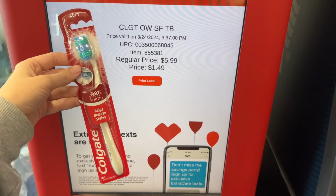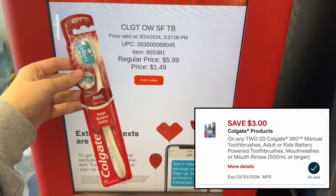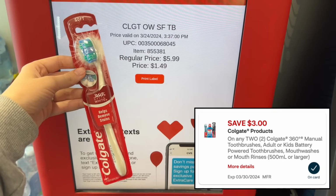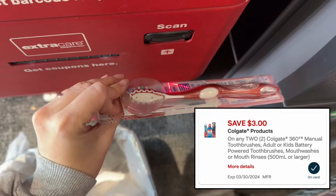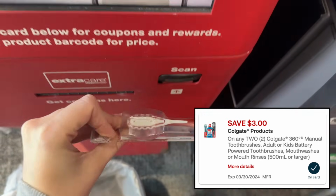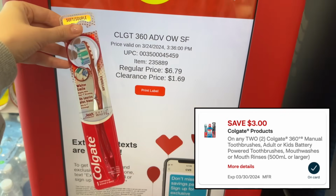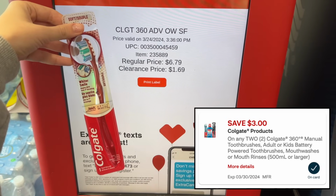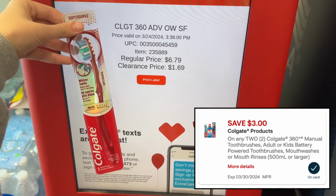If you can find Colgate toothbrushes, we do have a $3 off 2 digital coupon. These ones here are ringing up for $1.49, so you'd have to grab 3 of them in order to be above $3 to use that $3 off 2 digital. But if you can find these ones in the clear packaging, they're a little bit over $1.50, so you could just grab 2 of them and they'd end up being 19 cents each.